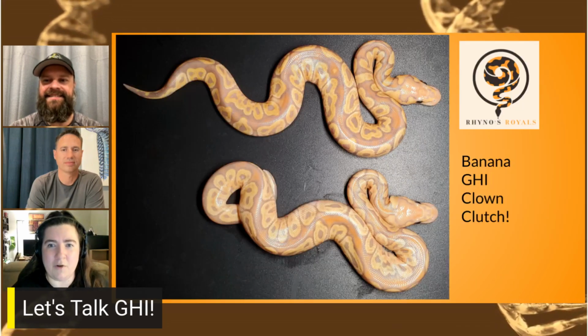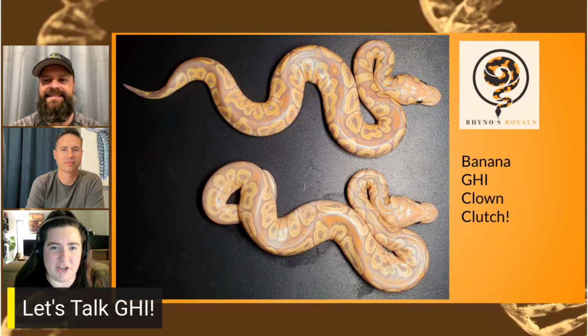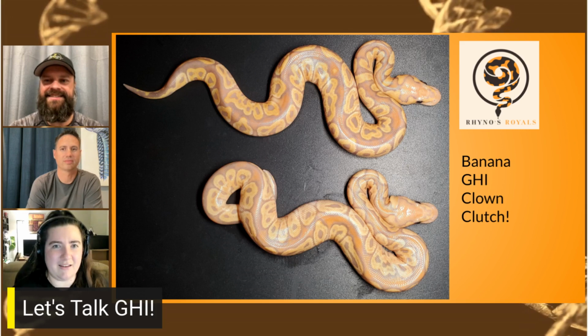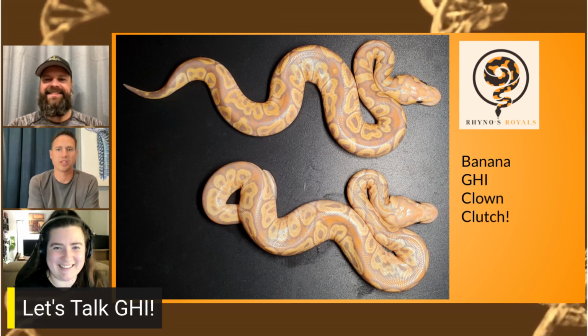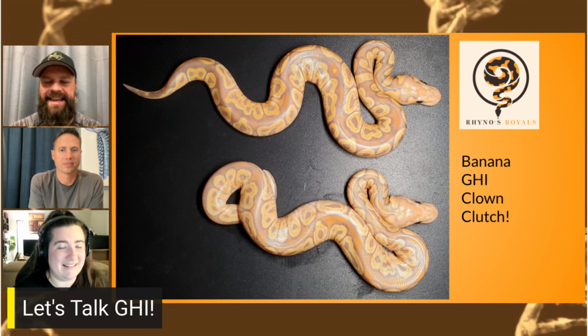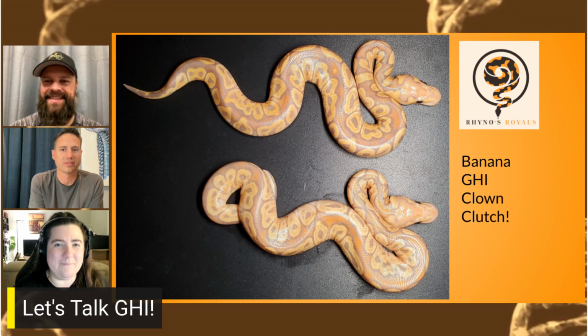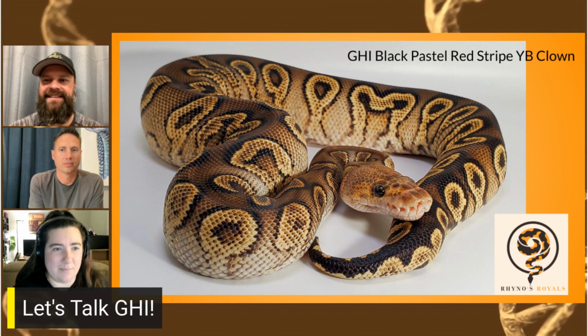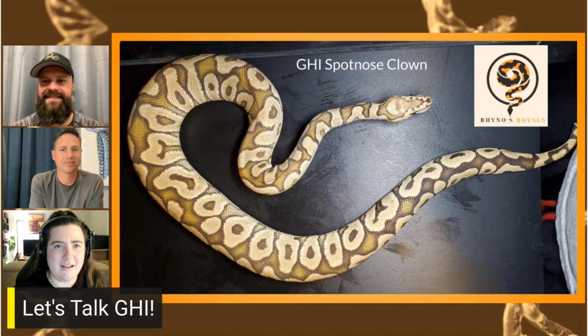Let's see. From Rhinos Royals, they had a Banana GHI Clown clutch that is really, really pretty. Like peachy goodness. Good job, Rhinos. Awesome. Oh yeah, it adds a little bit of candy colors to it. Another one from Rhinos Royals, this is a GHI Black Pastel Red Stripe YB Clown.